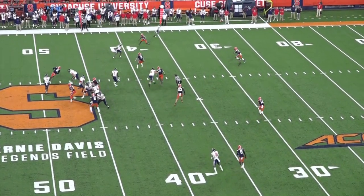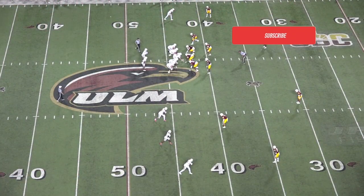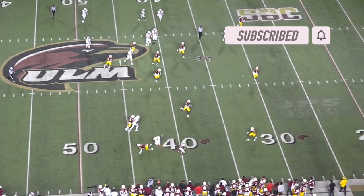So people are concerned that this isn't going to translate to the NFL, that he's not going to be able to develop as a drop back passer, and the transition might be too much. But this is where I like to argue the point that the Titans were the perfect fit for him.